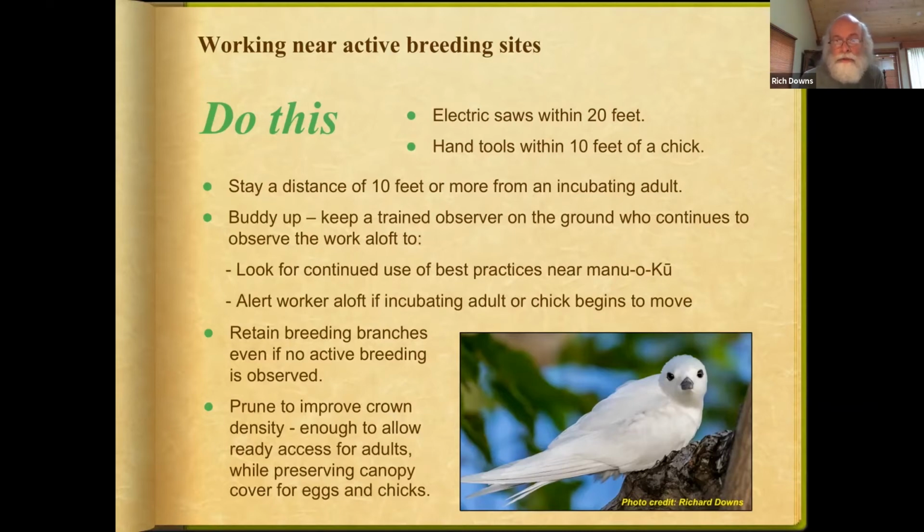The general public is aware that the trees are an important reason why the terns are there. And our hope is that through what we've discovered, the relationship between the terns and the trees and the trimmers who maintain them, there will be a better appreciation for the very important work that the arborists perform in improving the breeding habitat so the terns continue to come back to Honolulu and Waikiki to breed. So that's a really important point.